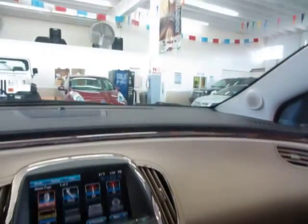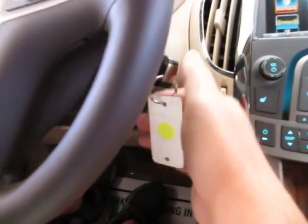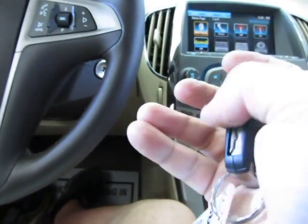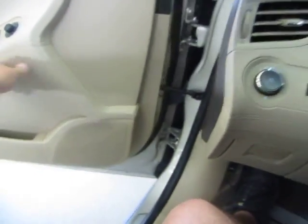All right, I think we're ready to move on to the back, so let's do that. Let's turn off the vehicle here. And let's check out the rear row section of the vehicle.